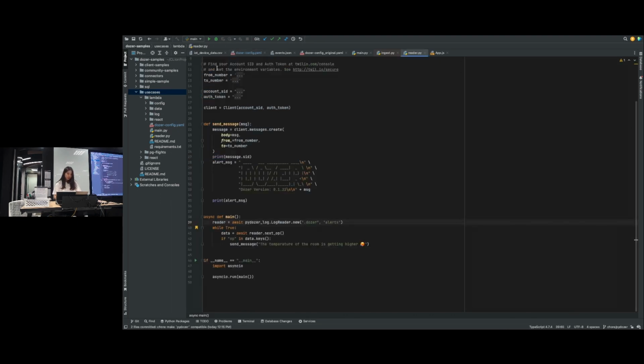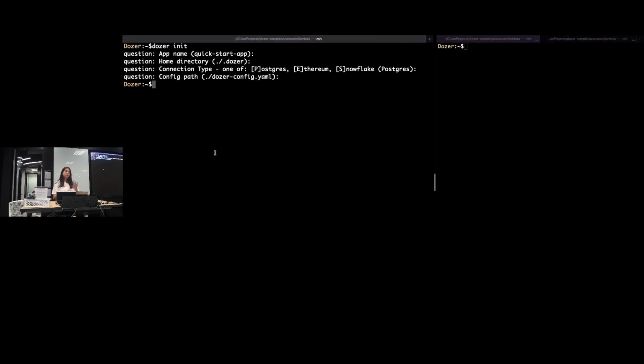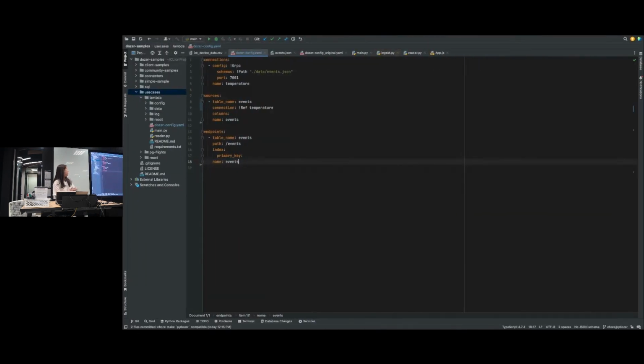Sorry. Yep. And I'll also give a name after its path. This is basically the bare minimum that you need to run Dozer. You can just go back to your terminal, run Dozer, and it should work. But we need another revamp here because we want a notification to be given to us when there is a temperature going above a certain level.